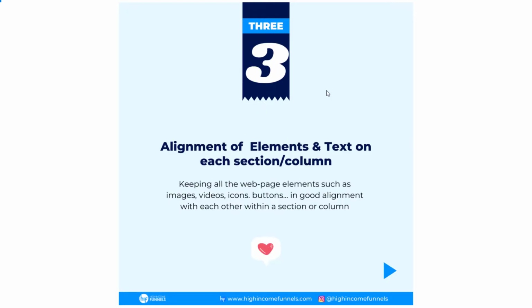The next one here, which is number 3, is alignment of elements, text, and your sections and columns. Now what does this mean? When you're trying to come up with a design, you have the section. In the section you have the row. In the row you have the columns, and in the columns that's where you have each element.